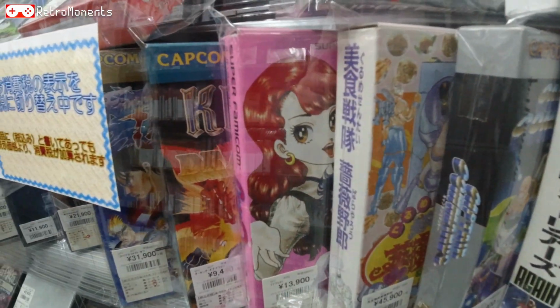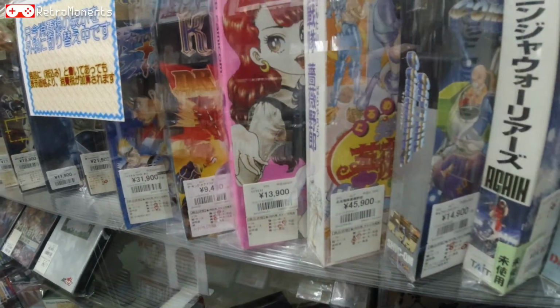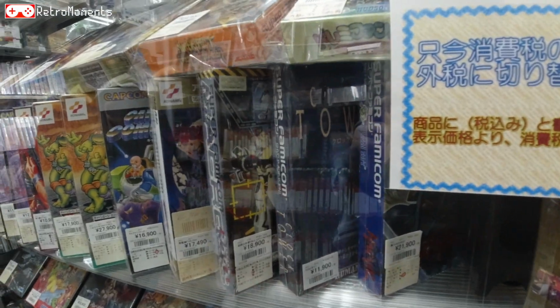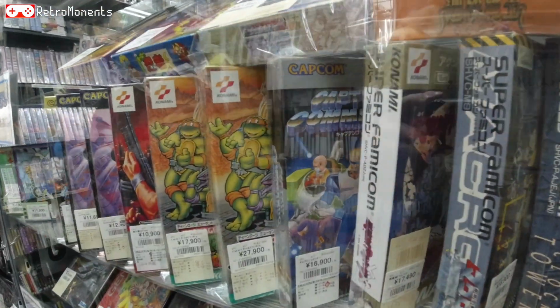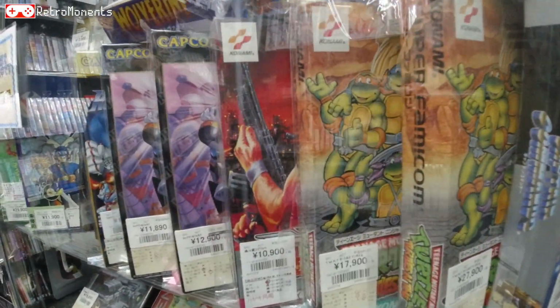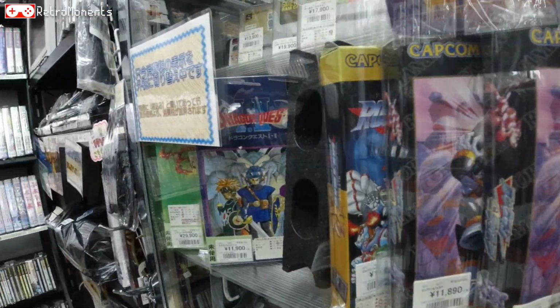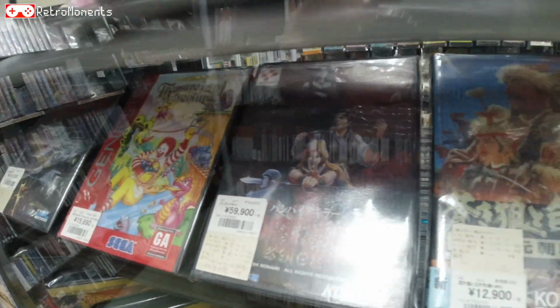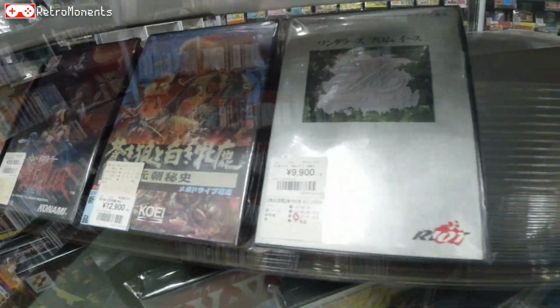And here we got so many good titles that I don't even have time to name all of them. King of Dragons being one of them. Super awesome Capcom Super Famicom game. Captain Commando, Turtles in Time, we got Contra, Rockman and 40, and so much more in there. Vampire Killer, Castlevania.